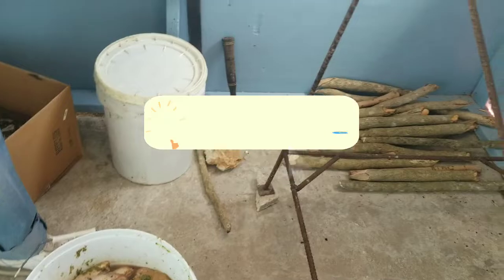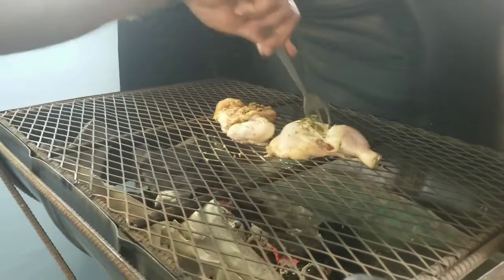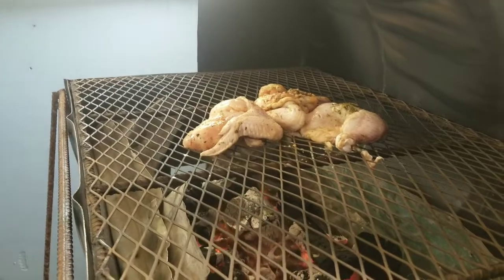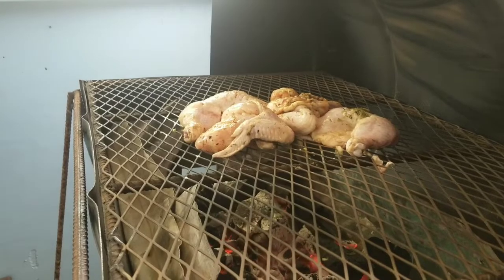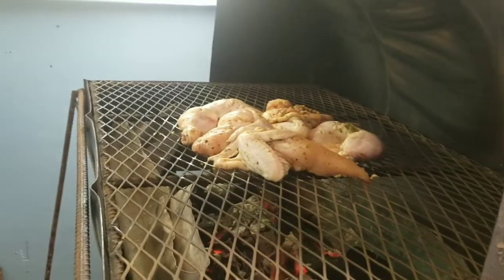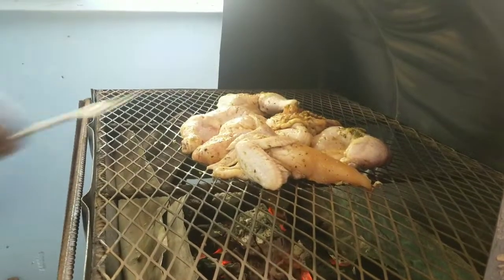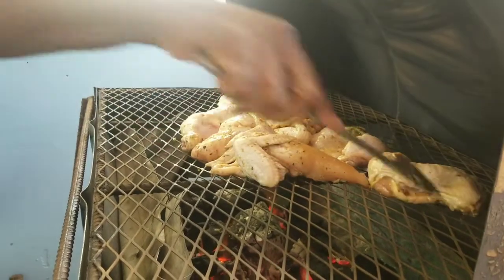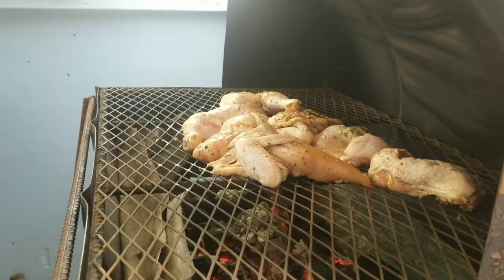So welcome to the grand opening of Caveman business. He's putting all the chicken on the grill right now. Chef Caveman is located in Montego Bay, Montego Hills, right next to the police station. You can find him here any day of the week. He does jerk pork, jerk chicken, conch, fried fish, and rice and peas. A very large menu you can select from.